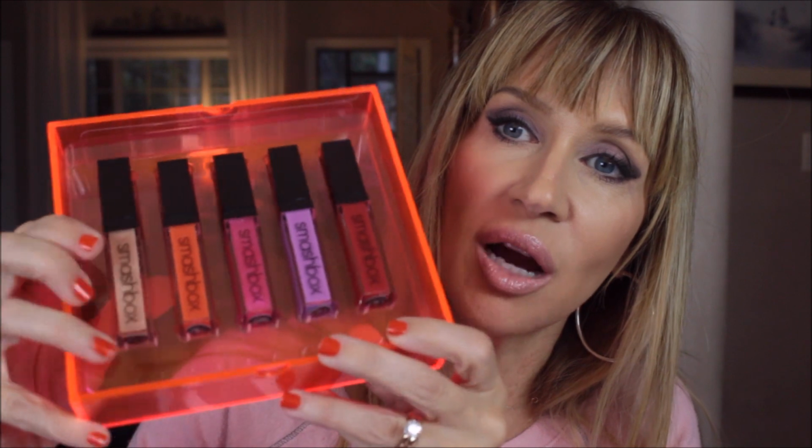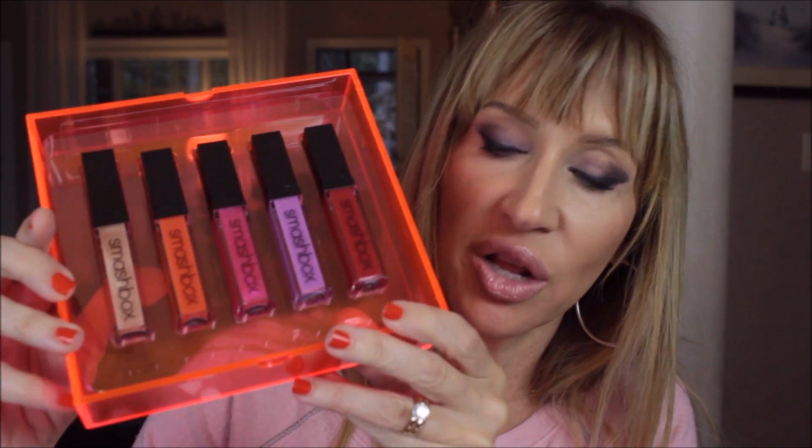And then this really pretty fuchsia with the sparkles in it. And then this cool tone, and then a darker red one. And it's only $25. Gloss to Go set, a $90 value, was from Macy's, Nordstrom, and Smashbox.com.